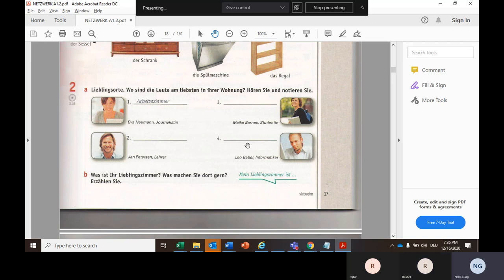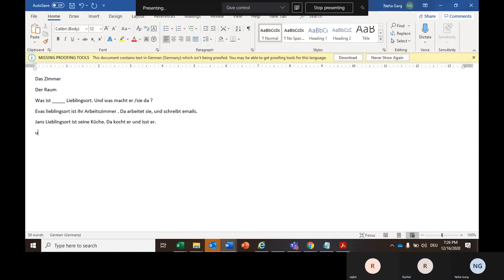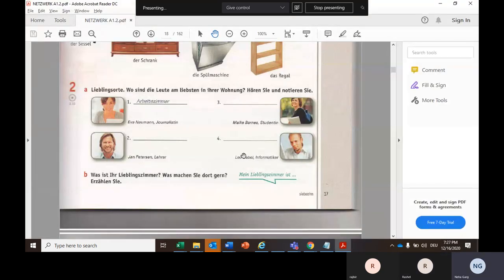Wohnzimmer. Da liest sie und sieht sie fern. Right. What is that, und sieht? Sieht as in sieht? Fern sehen. So sehen, just read as per sie. And then this one. Leos Lieblingsort ist seinen Balkon. Der Balkon. Da sitzt in der Sonne.